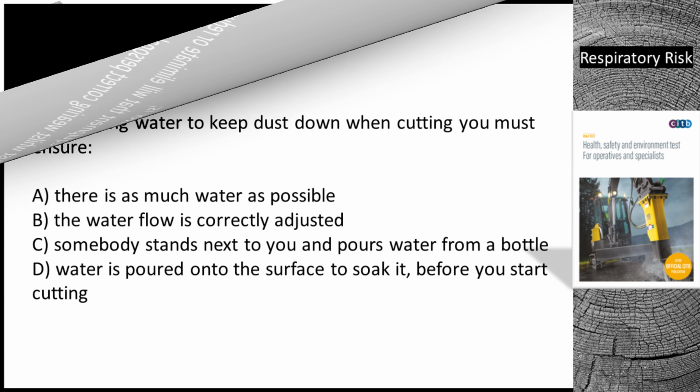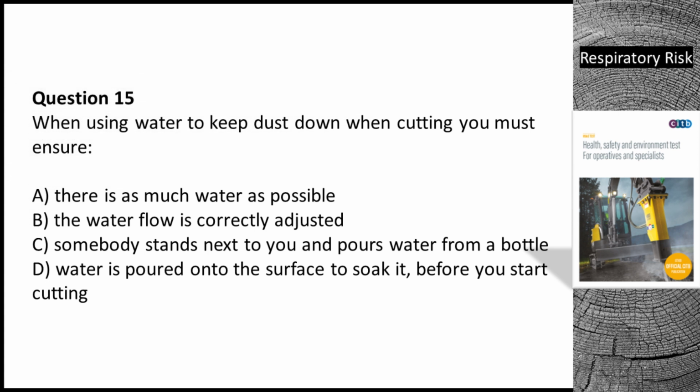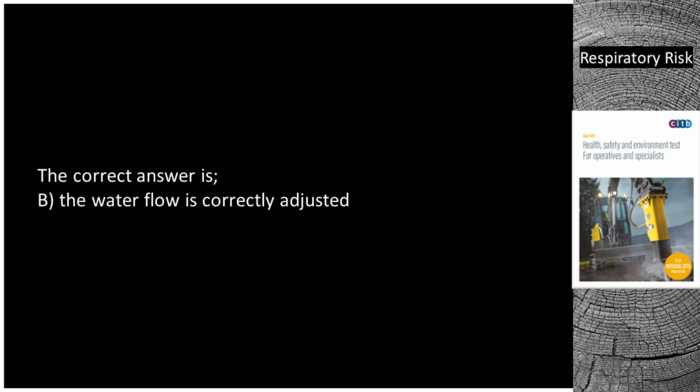Question 15. When using water to keep dust down when cutting, you must ensure: A. There is as much water as possible. B. The water flow is correctly adjusted. C. Somebody stands next to you and pours water from a bottle. D. Water is poured onto the surface to soak it before you start cutting. The correct answer is B. The water flow is correctly adjusted.